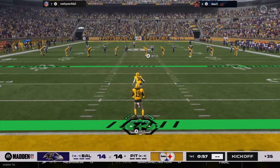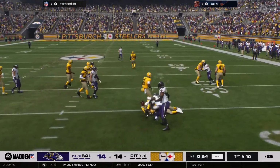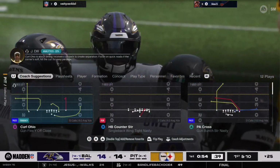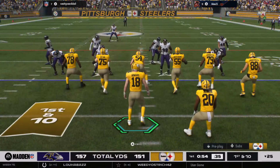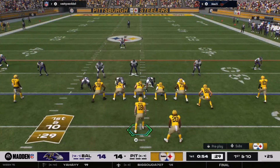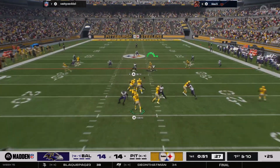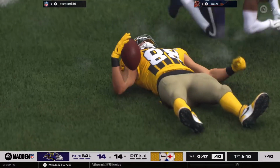Here comes a return from the 3. 25. The drive will begin there. They're on the 25-yard line. Ready? Throwing on 1st and 10. It's Howard. He'll find his big target, Pat Freiermuth.